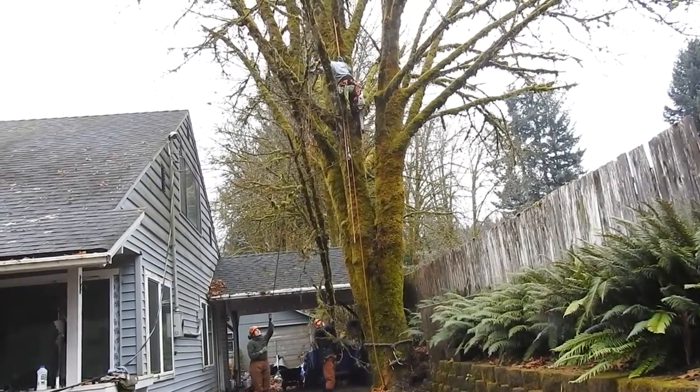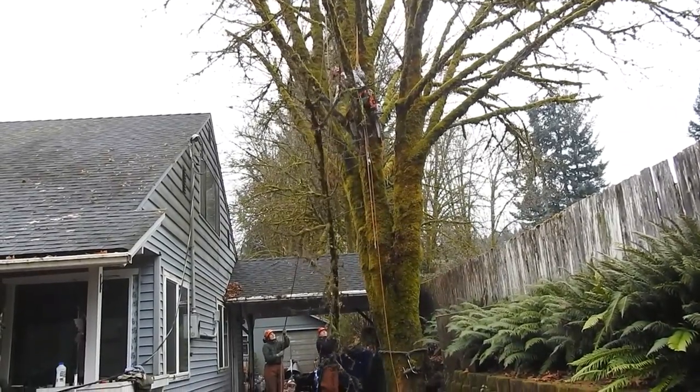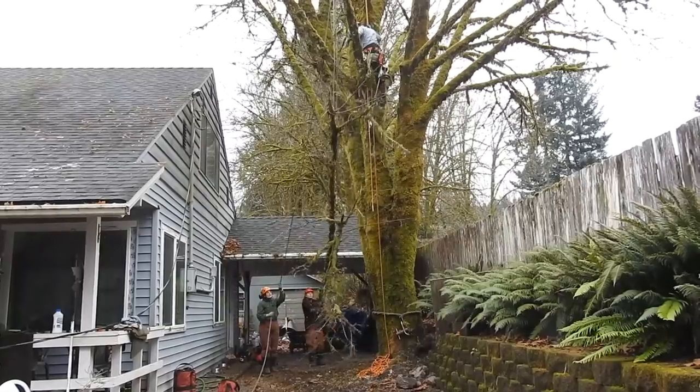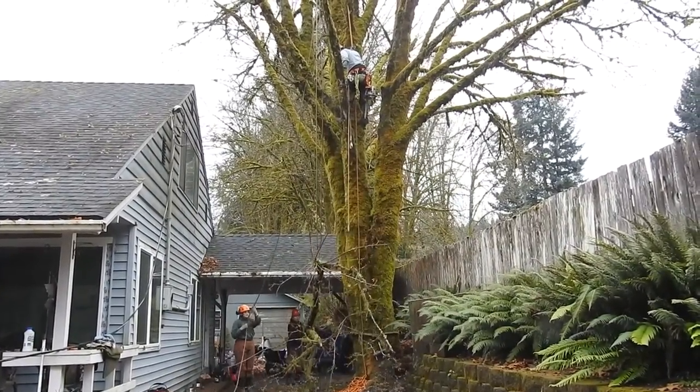Technically, you don't have to wear chaps unless you're cutting. Yeah. That buckle needs to be replaced. There you go. I'm going to give it a little chop.